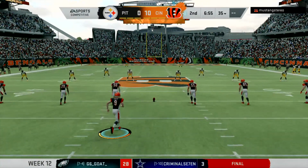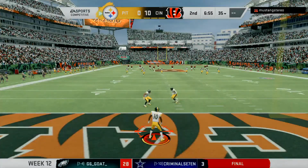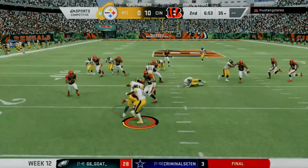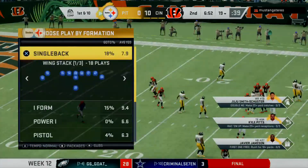The kickoff team on the field now as they will send this one away. That's fielded in the end zone. And he'll take it back to about the 19-yard line.